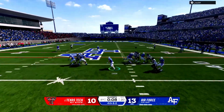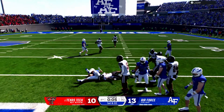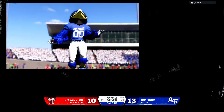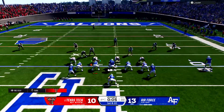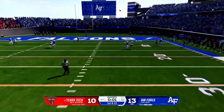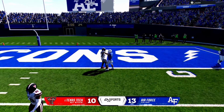And they're going to try it again. It's another fake. Breaks into the open. And they roll the dice, and it ain't snake eyes. They pick up the first down. They'll get the timeout with 5 seconds remaining to play. Wants to throw on first down. He's going to fire deep. One last incompletion, and that'll do it.